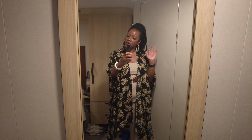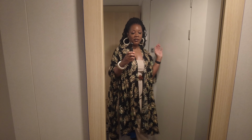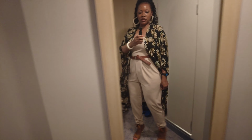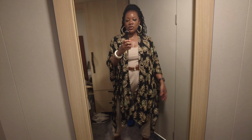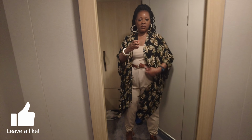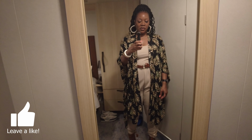So, ladies, I'm going to the Mason Jar. Gentlemen, I'm going to the Mason Jar. This is my outfit for the evening. It's a strapless jumpsuit with a throw over it, and some shoes and a belt. So, this is my outfit for the evening.